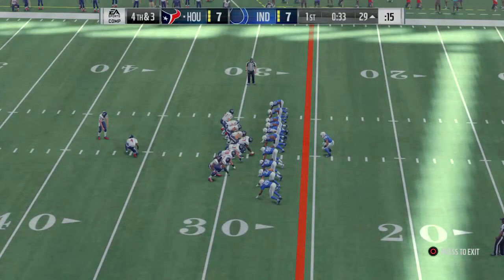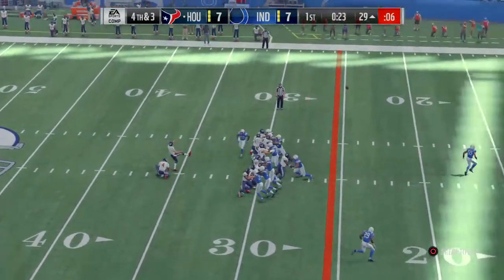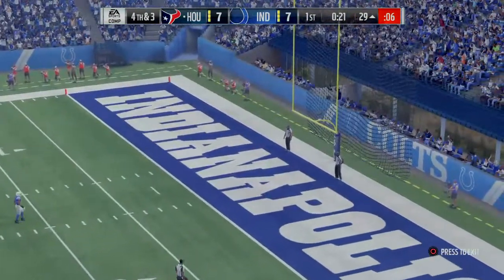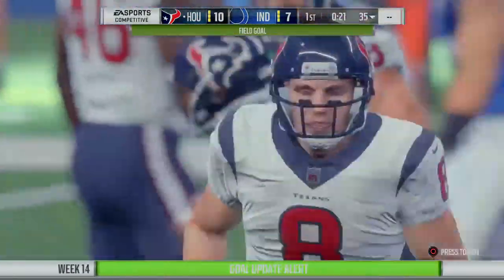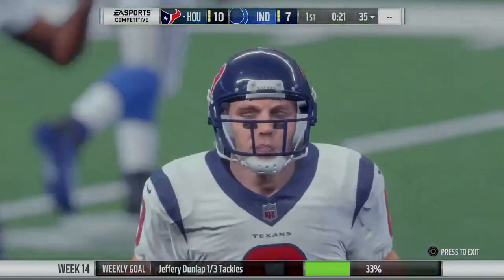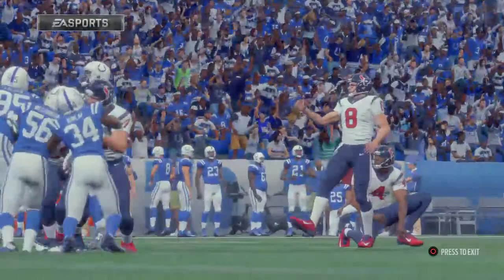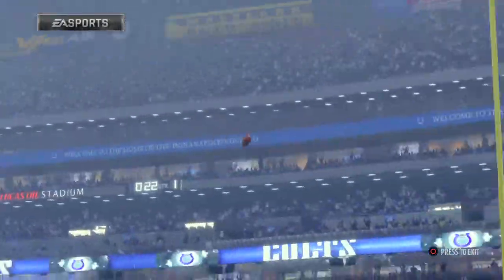So on fourth down, Jason Garrett sends in his field goal unit. From the right hash, it's a 46-yard attempt. And this will split the uprights. It's right down the middle. And they take the lead here now at 10-7. So a good snap, good hold, and that one's right down the middle. Never in doubt. Just the way you used to hit them, Brandon.